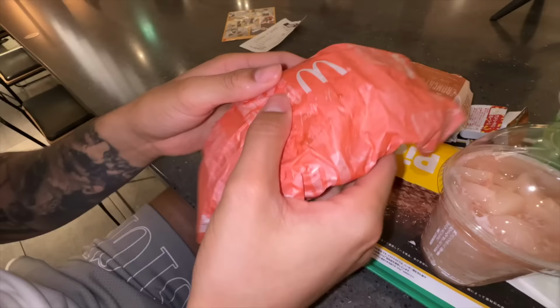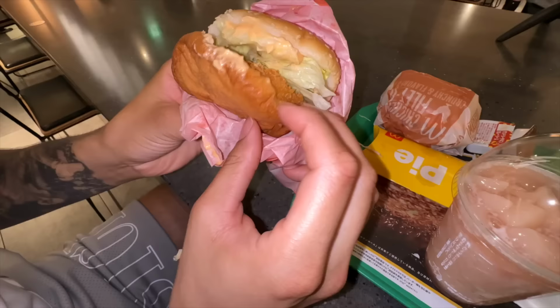Next up, we have this shrimp filet. Let's see what it looks like. Oh, wow. See that? It's like a patty. Yeah, it's like a patty. It's pretty big, pretty weighty.